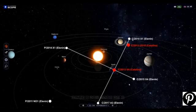Crossing the orbit of Saturn toward Uranus is the comet Elenin C 2010 X1. This is the first comet Elenin that entered the solar system. This is the famous comet which caused the earthquake in Sumatra and the earthquake in Japan, etc.